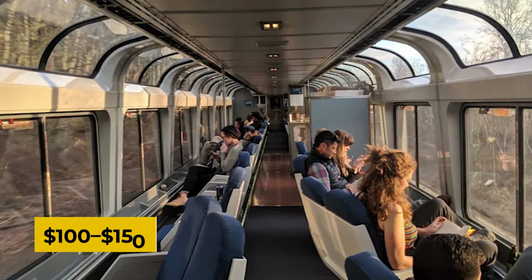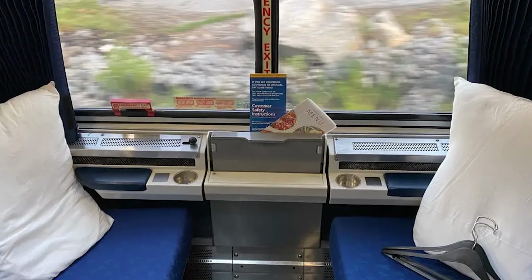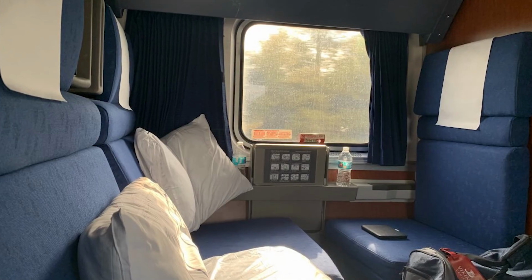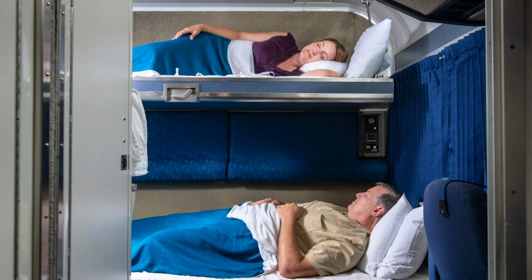Coach seat, $100 to $150. Business or first class, $150 to $200. For a roomette inclusive of meals, water, and coffee, more than $700. A family bedroom inclusive of meals, water, and coffee, more than $1,300. A bedroom that is inclusive of meals, water, and coffee, more than $1,600.